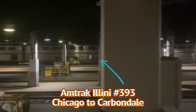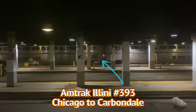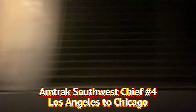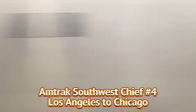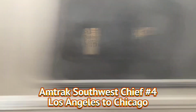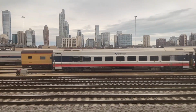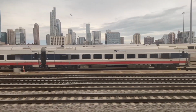The train down there is Amtrak's Illini, number 393, also a full Superliner consist. It will be going down to Carbondale later in the evening. As the train emerges from the Union Station tunnel, we meet the eastbound Chief, number 4, which has just completed its 43-hour journey from Los Angeles. At the time of our travel, LA Union Station was closed to rail traffic for a few days because of track work, so our service had to terminate in the suburb of Fullerton.